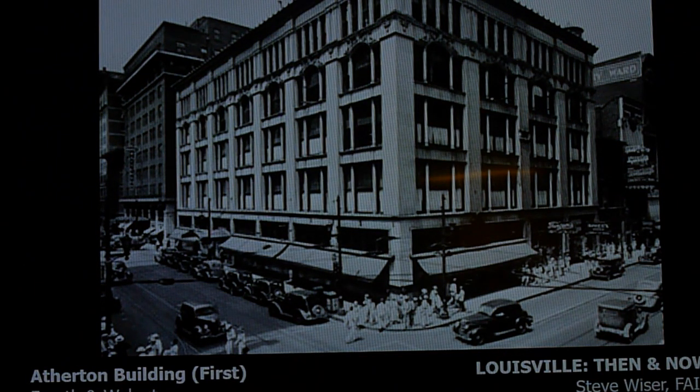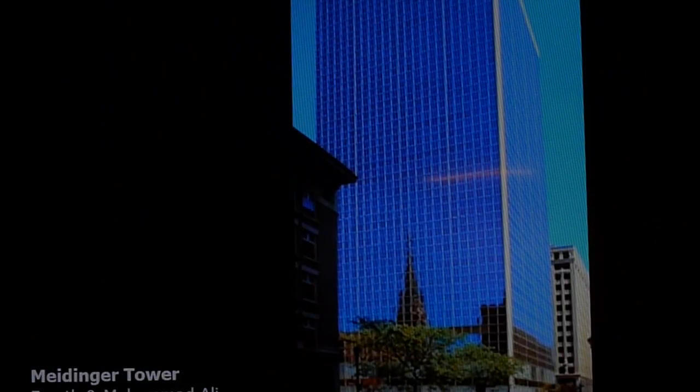Here was another office building in downtown Louisville, the Atherton Building at 4th and Walnut, which we now know as 4th and Muhammad Ali. And then they built this glass high-rise there. That's a beautiful building, I have to say. It's got a reflection of the cathedral.